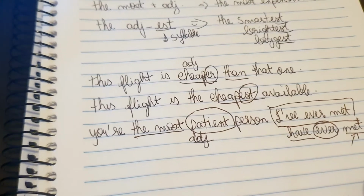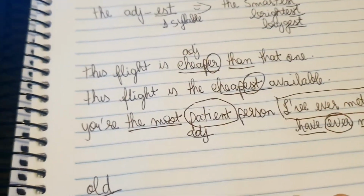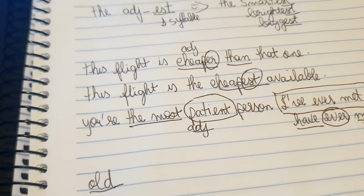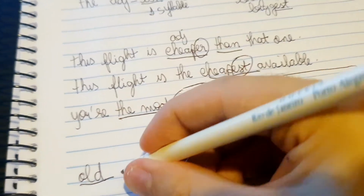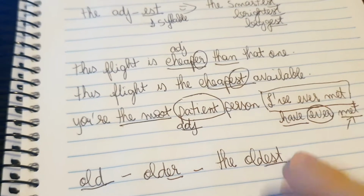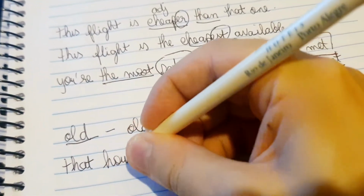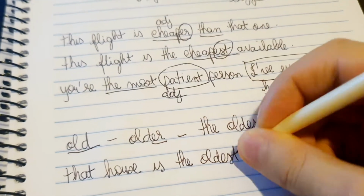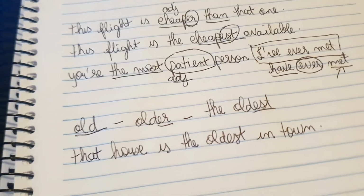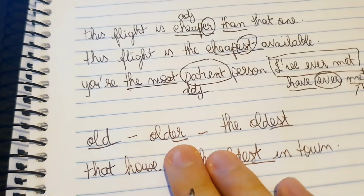The next example: we have seen that old has an irregular superlative, okay? We studied in the last video about other types of irregular adjectives, but here we are talking about old. Old, the comparative of superiority is older, and the superlative, the oldest. We follow it with the suffix est. That house is the oldest in town. I'm saying that we have many houses in this small town, and that house is the oldest one. The oldest, okay.